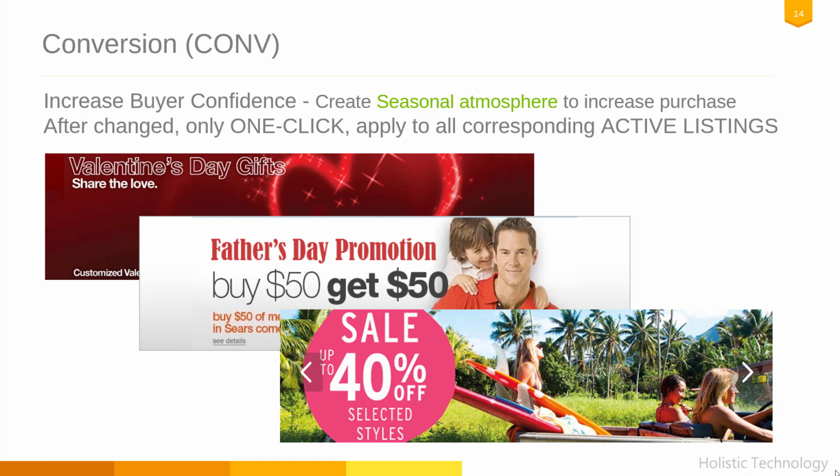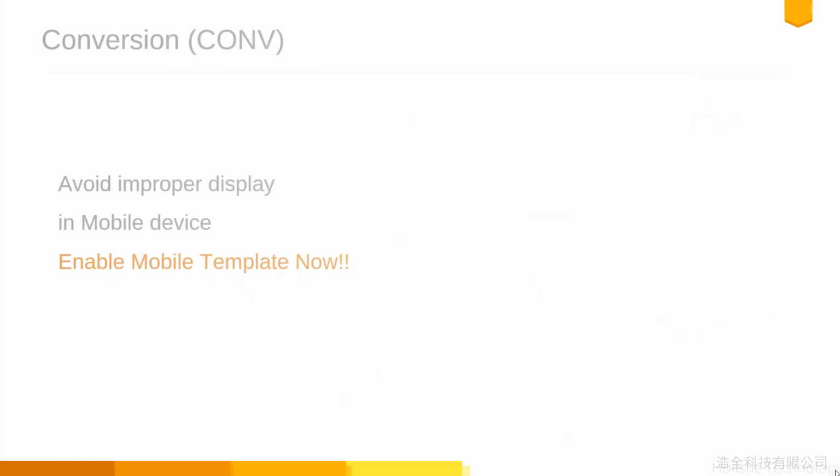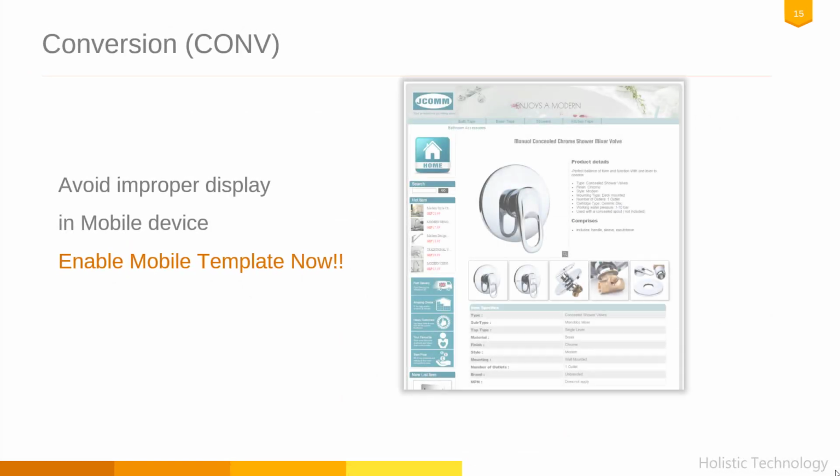In the above sections, we talked about several ways to enhance the conversion rate. You just need to do something, and then it may help. In this part, we don't need to do anything, just enable it. Then, it may also help to make the buyer click the buy button. What is it? Yes, it's the mobile template.